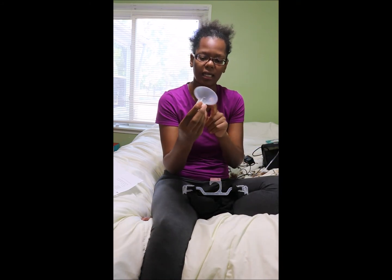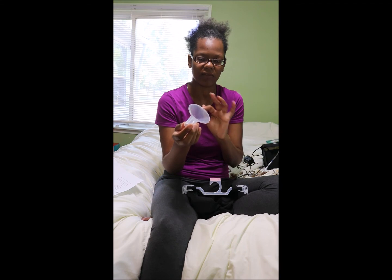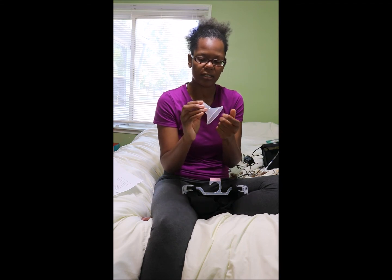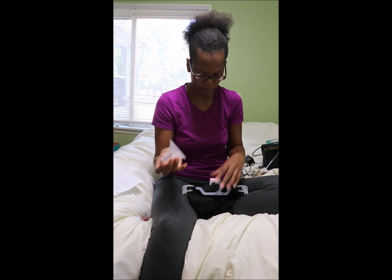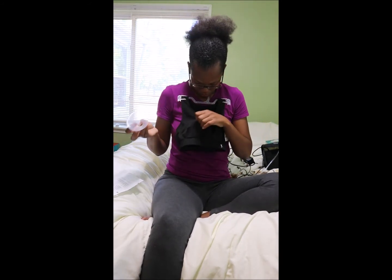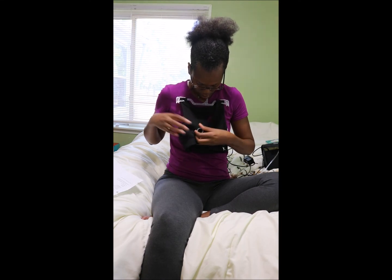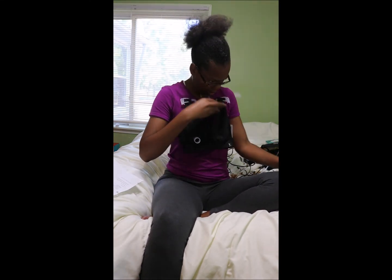So I take the, I don't know what you call these, I guess you would call them shields. They do have actual nipple shields for breastfeeding, so I don't want to confuse you guys, but we'll call these nipple shields for the sake of this video. And what you do is you have your bra on and you take this and you put it in here.